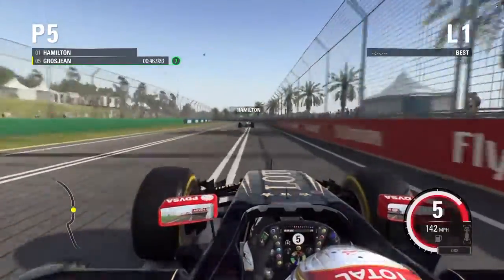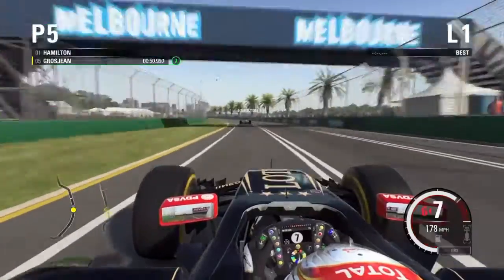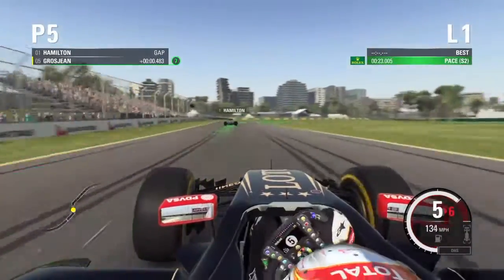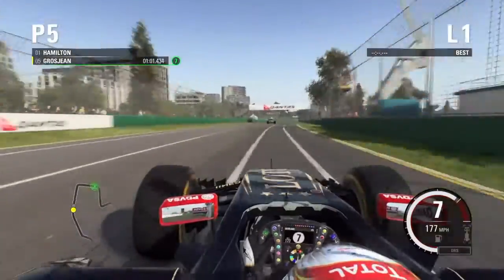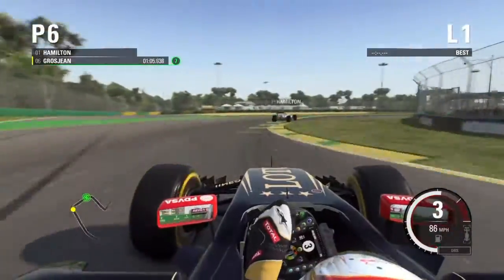Up into P5. If we could stay in P5, that'd be really good for our first race in this career mode. It's a really hard section. Can never really get it right, but we took it okay there. Ran a bit wide on the grass, but it's all good. Still in P5 and down into P6 now.